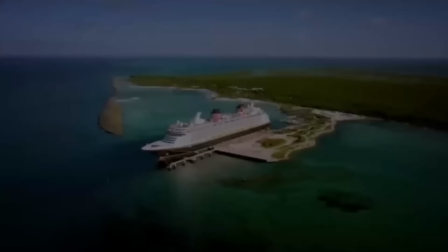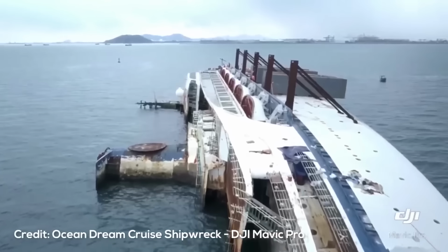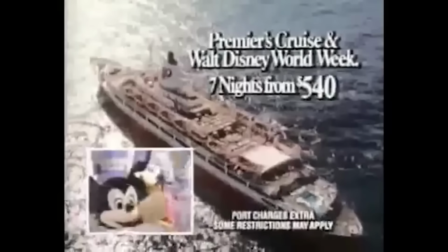Castaway Cay. The story of Castaway Cay begins with Treasure Cay and its abandoned cruise ship. Back in 1989, Premier Cruise Line started a partnership with Disney to create the first Disney-themed cruise. This cruise offered guests a unique experience where they could meet and interact with Disney characters aboard the ship and also visit an island called Treasure Cay.